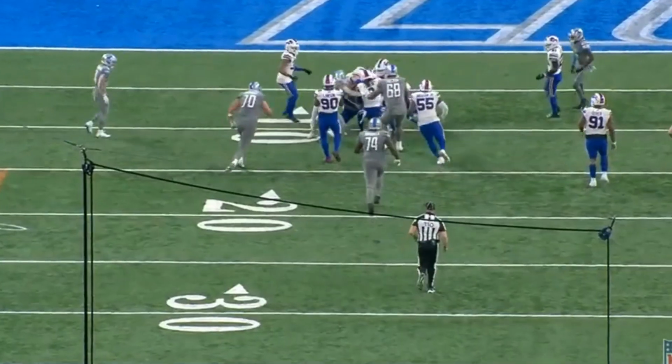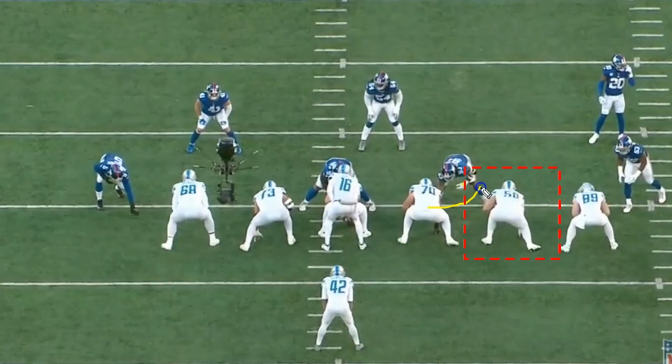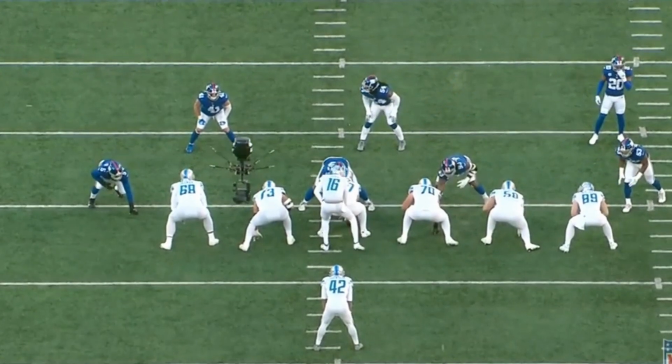Let's go ahead and get to the next play. Check this out. You got a zone run to the right. And watch the double team by Penei Sewell here with the tight end. And then watch him turn back up to this inside linebacker. And just watch how beautiful this play works.